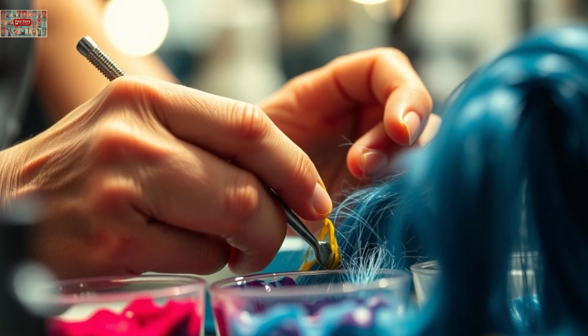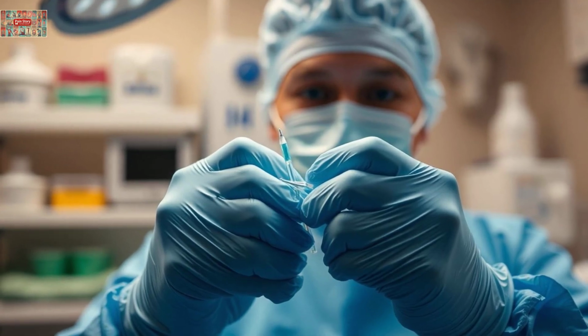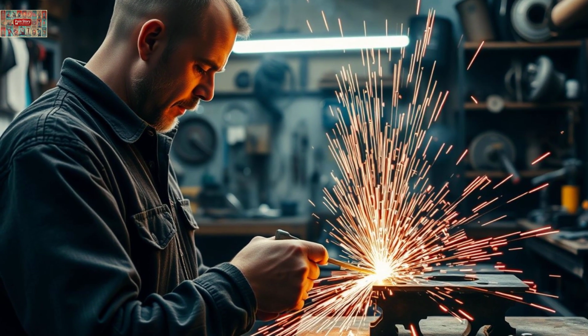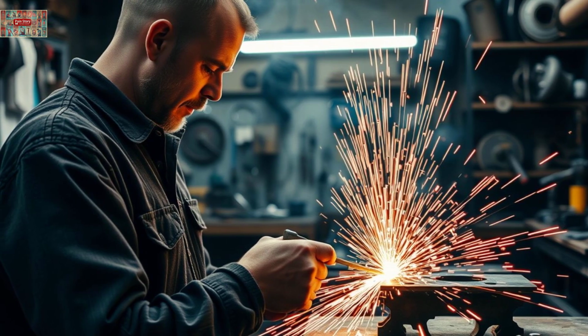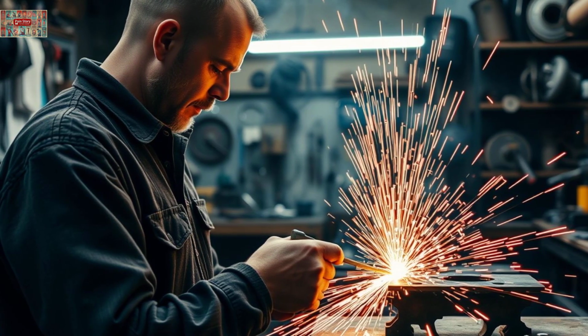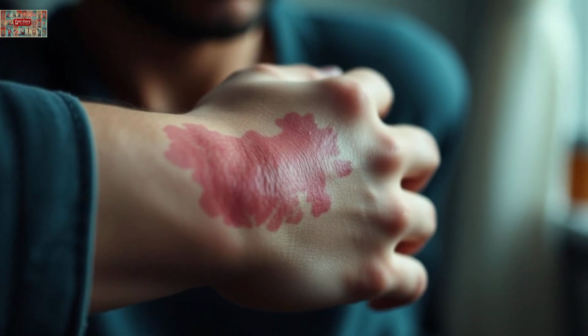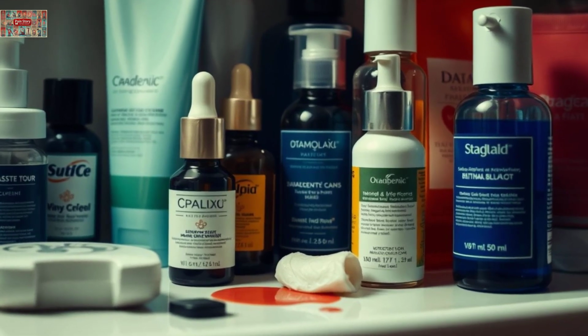Did you know your occupation could significantly increase your risk? Hairdressers, healthcare workers, food handlers, cleaners, and metal workers frequently develop contact allergies due to their regular exposure to common allergens. And contrary to what you might think, you could suddenly become allergic to products you've used for years without any previous problems.